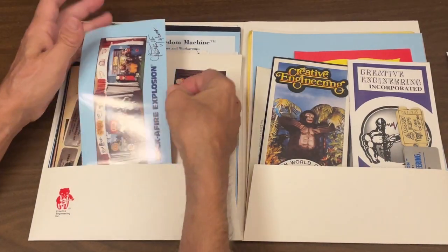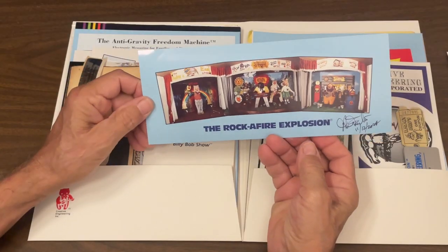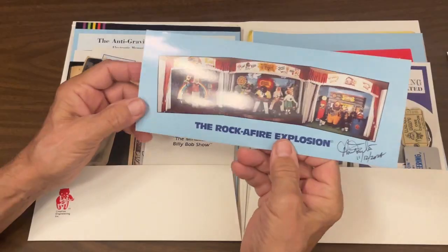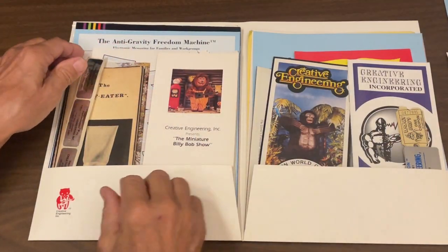And then we also have a couple of years later, when the Rock-afire Explosion was born, the picture of the Rock-afire Explosion in the form of a postcard, but it didn't have anything written on the other side. And I've signed that as well.